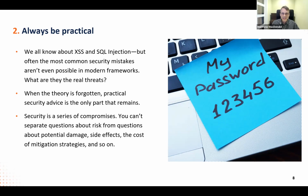Often security is a series of compromises. It's not just that you have the insecure or you have the secure. Instead, you can't really separate that from questions about what is the risk and how valuable is this information? Where are we investing our developer capital? And are there side effects? Is there a performance cost? And are there other kinds of costs? And the only way to engage with all of those questions is to have a real example in front of you.